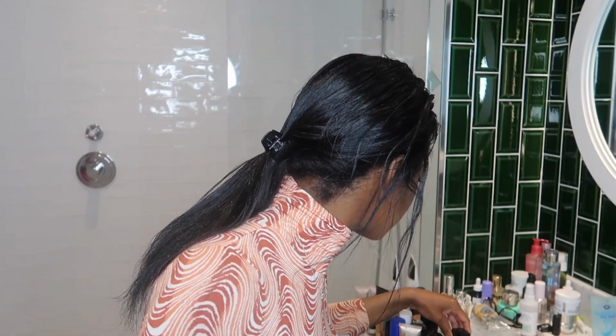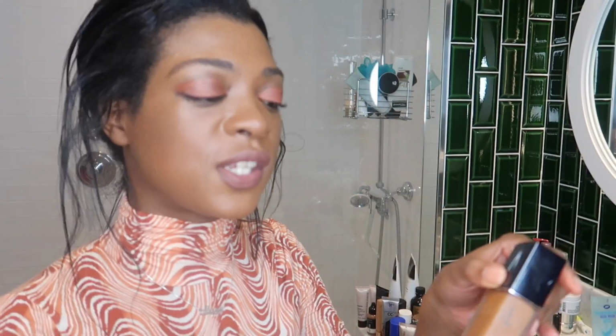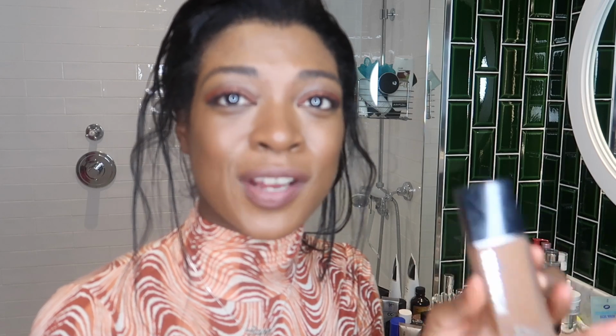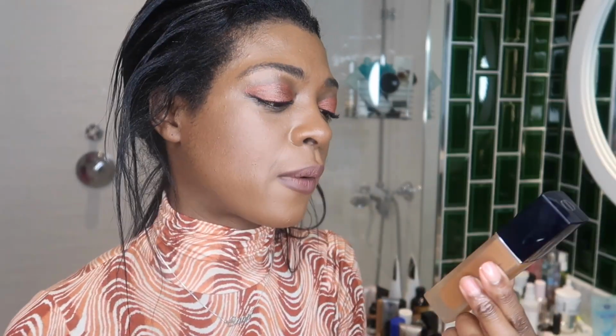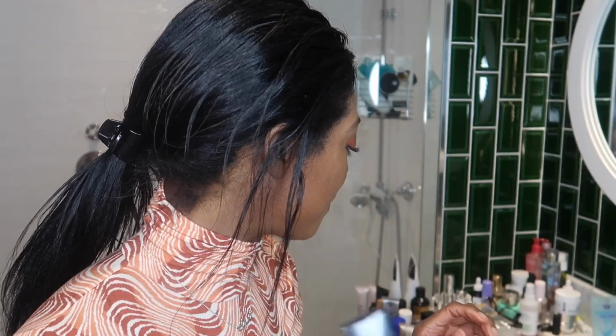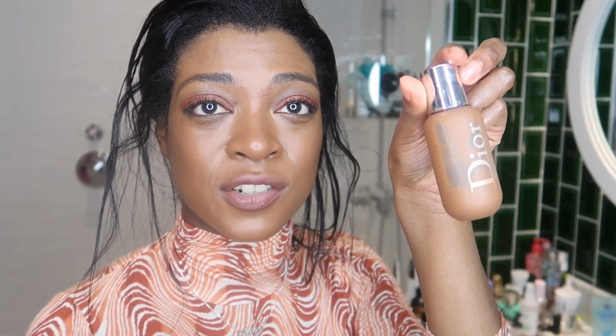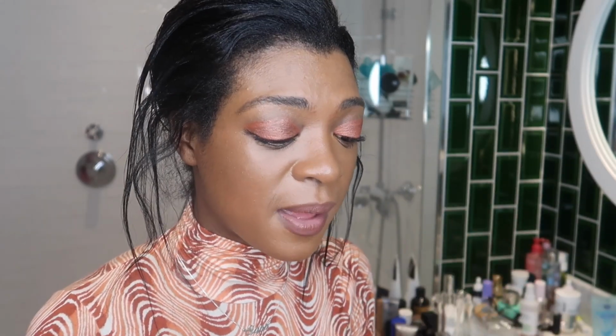The next is the Christian Dior Forever foundation in the shade 6W. This foundation is my least favorite Dior foundation that I have. It's supposed to be their long wearing 24-hour wear foundation. I personally don't really like it. I would always go for the face and body, which I have completely destroyed and used to the brim. I think if you have a choice between this and the face and body, get the face and body every single time. This isn't that great.